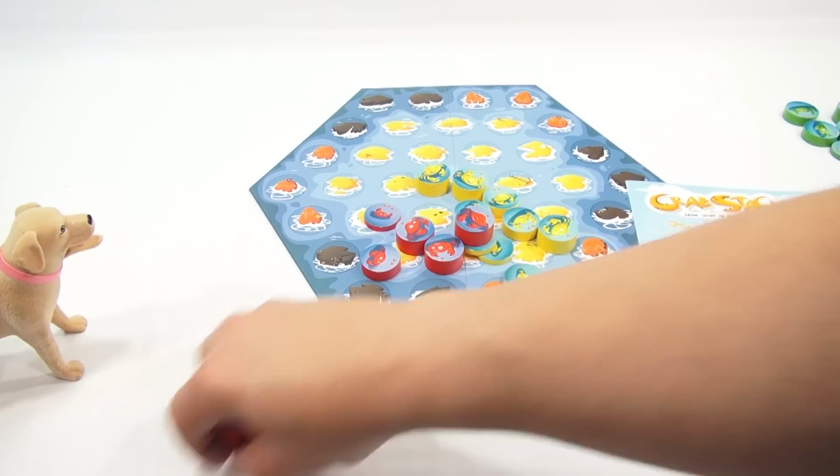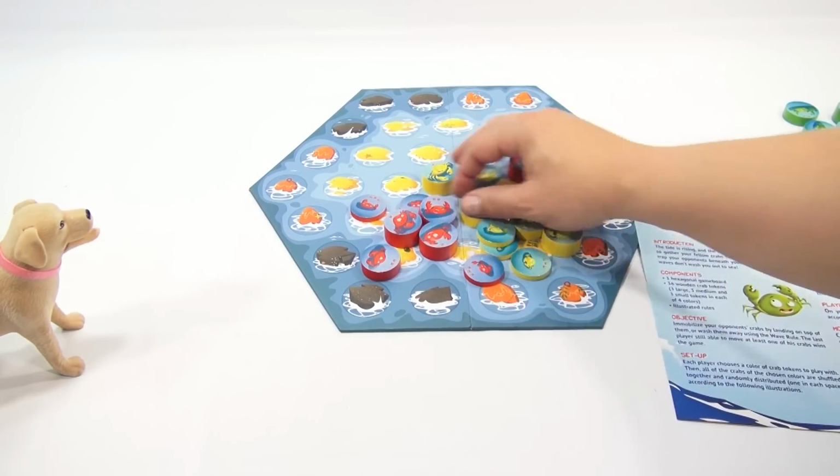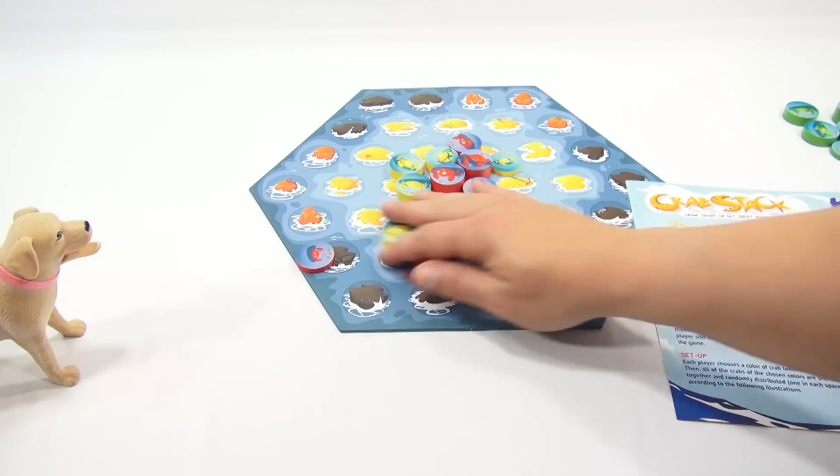That's an interesting word, LPS Dave. I'd like to see you try to shuffle these like a deck of cards. Well, this is kind of like shuffle, you know.